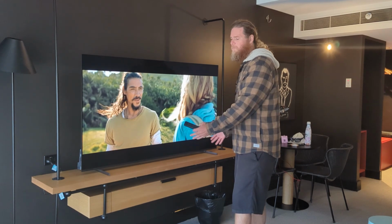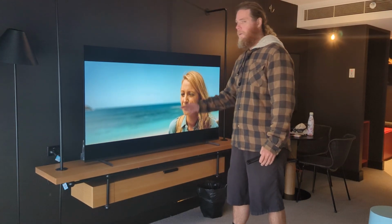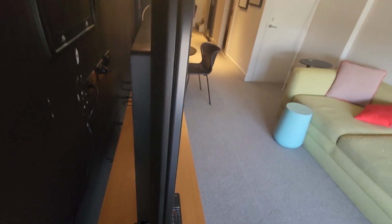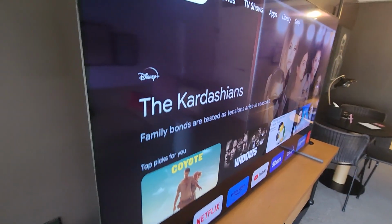So you can actually move that around as required by the size of your entertainment unit and the size of your soundbar, if you have one. Obviously you can also wall mount it as well. Speaking of which, here's the side profile. As you can see, it's got a really good, really nice bezel, elegant, straight up to the edge of the glass. And I'll show you a quick look here at the reflection.